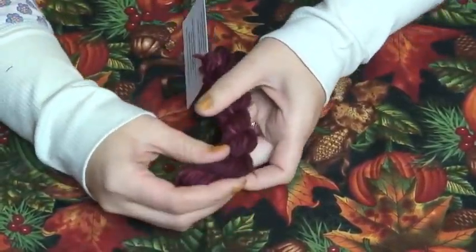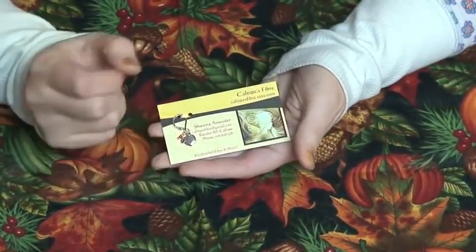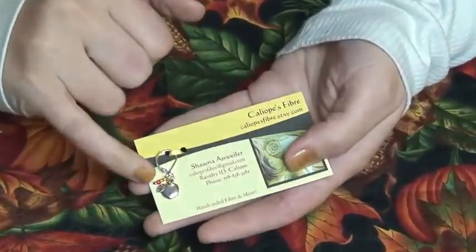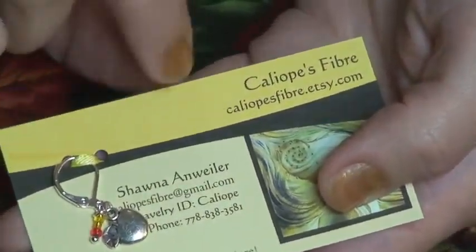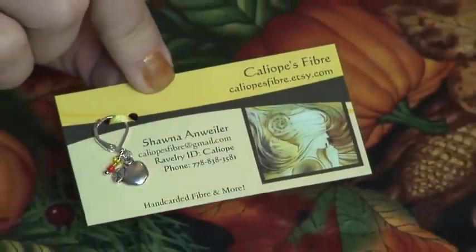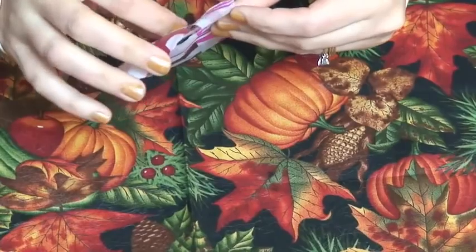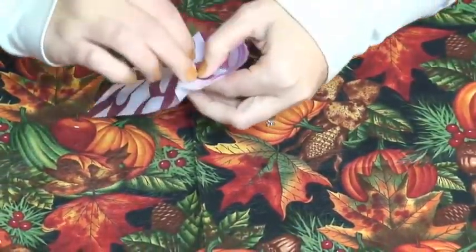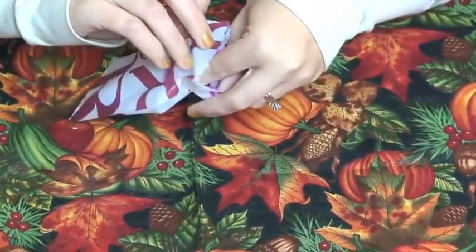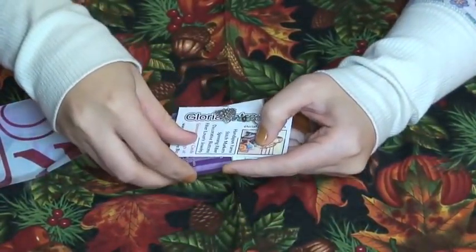Wandering Wool Saranac Superwash Merino, colorway Cranberry Bog. Saranac is a type of yarn. Isn't that pretty? Oh my goodness. Beautiful. A cute little stitch marker from Calliope's Fiber. It's an apple with little accent beads, and it's the removable kind.